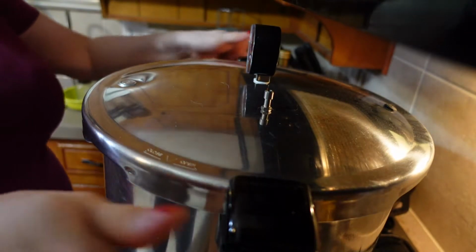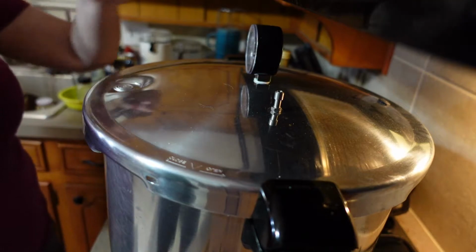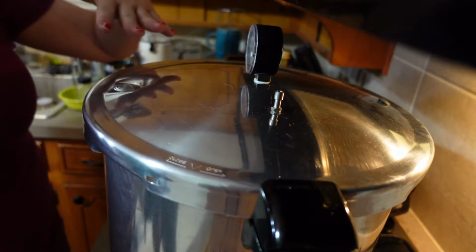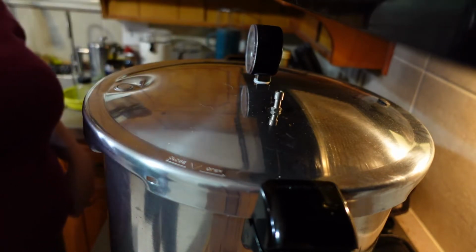Medium high, it has to vent, it has to have steam come out for 10 minutes, then we put that on, then we bring the pressure up to 10 and hold it there for 25 minutes, then we can turn it off, and then once that goes down to 0, we can take that off.